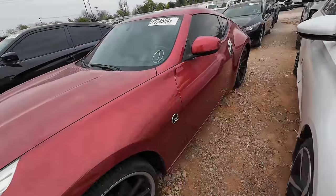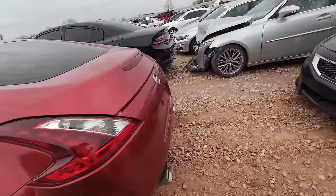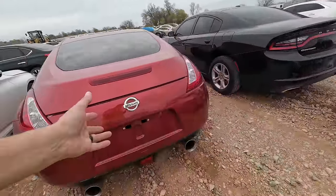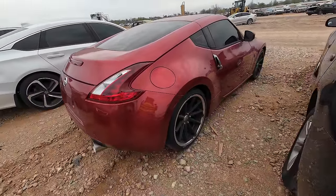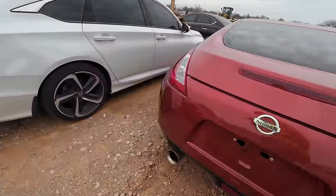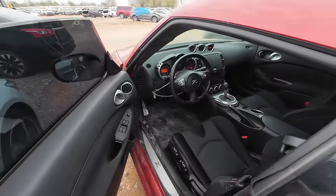So a few minor issues, but overall, if you could get this thing for a steep discount, if you could get it for a good price, all day, man. All day. I'd be willing to take a risk on it. What do you guys think? Sounds good. All right, I think I'm gonna put this on the watch list.